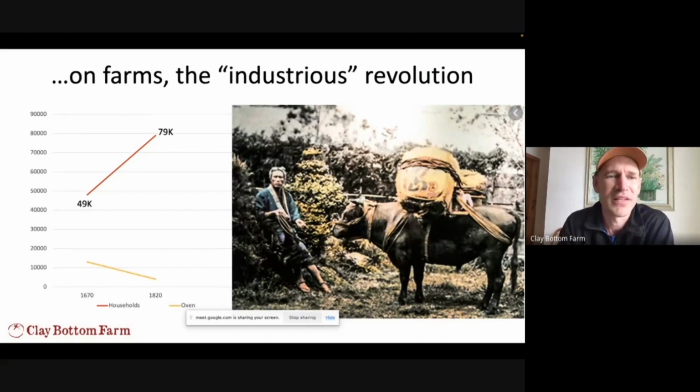Take a look at the number of households in Japan: it went from almost 50,000 to almost 80,000. So, great expansion in their population, and yet they lost their oxen. Their most significant piece of technology went from 13,000 to 4,000. Mostly those were used in the king's court.